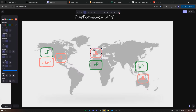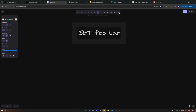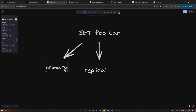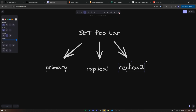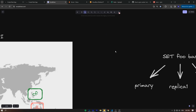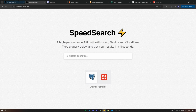So basically what this does is if you executed a Redis command, like set foo bar, for example, then this would not only be propagated to your primary database, but this would also be propagated to any replicas, replica one, for example, any replicas that you have, right? So if we have one in kind of India region or something and one in US region and the primary one in Europe, then this foo bar key value pair would be present in all of them. So no matter where the user is, they're going to have a pretty fast time retrieving data from your database, and that results in the faster search times, right?